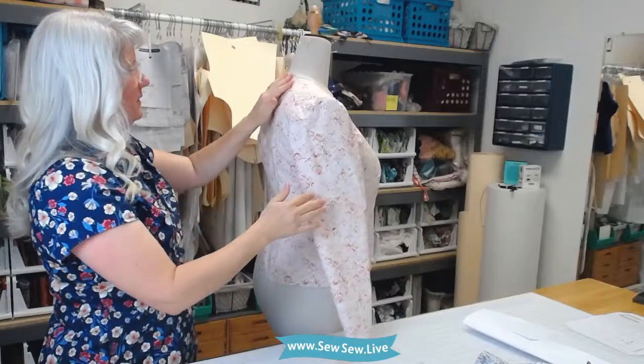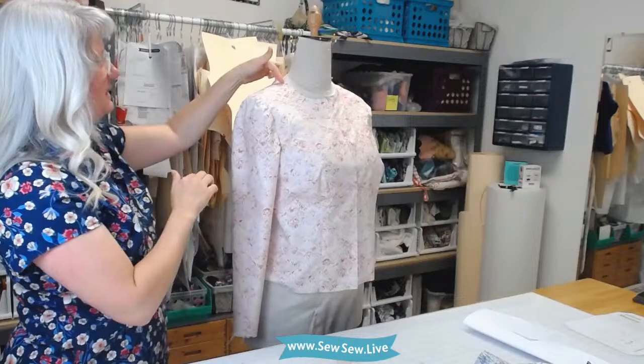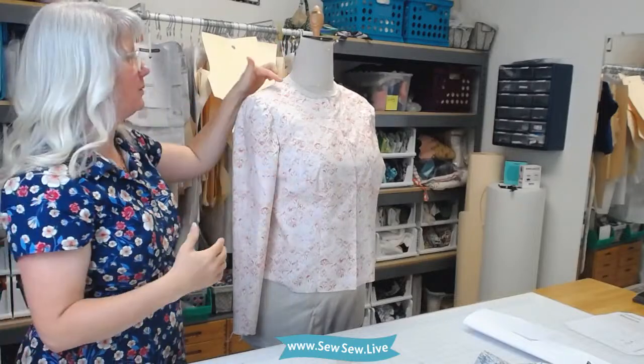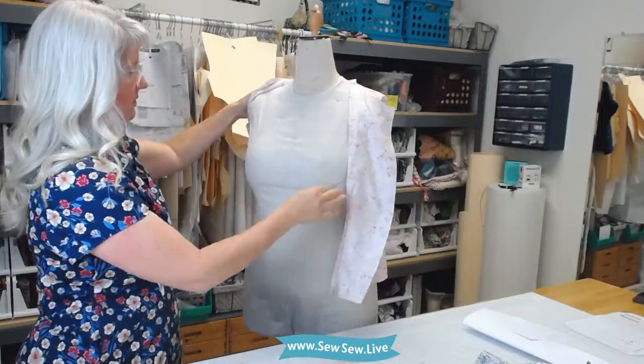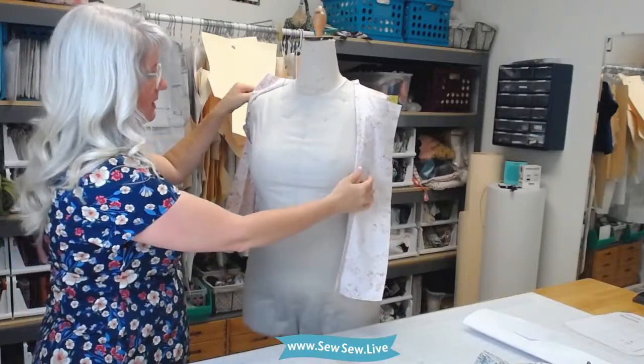The other thing is your neckline. You kind of want a nice neutral neckline. This isn't all the way up to the base of my neck, so that's a slope. A traditional sloper would be all the way up here. A traditional sloper is what's on my dress form. It's an exact replica of me, but these are princess seams, not darts.